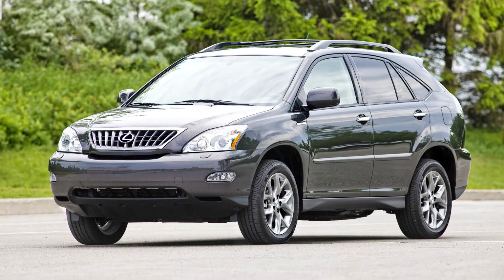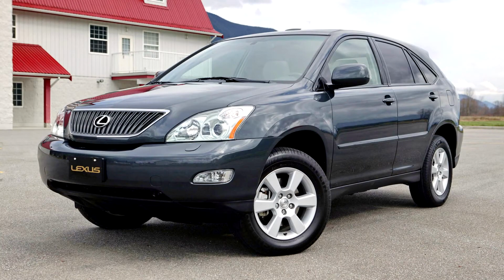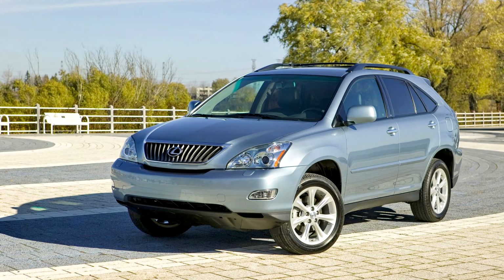U.S. National Highway Traffic Safety Administration, NHTSA, crash test results in 2004 rated the RX 330 the maximum 5 stars in the frontal driver, frontal passenger, side driver, and side rear passenger categories, and 4 of 5 stars in the rollover category. In February 2003, the second-generation Toyota Harrier, codename ACA30 and MCA30 for the front-wheel drive models, and ACA35 and MCA35 for the all-wheel drive models, was launched in Japan.